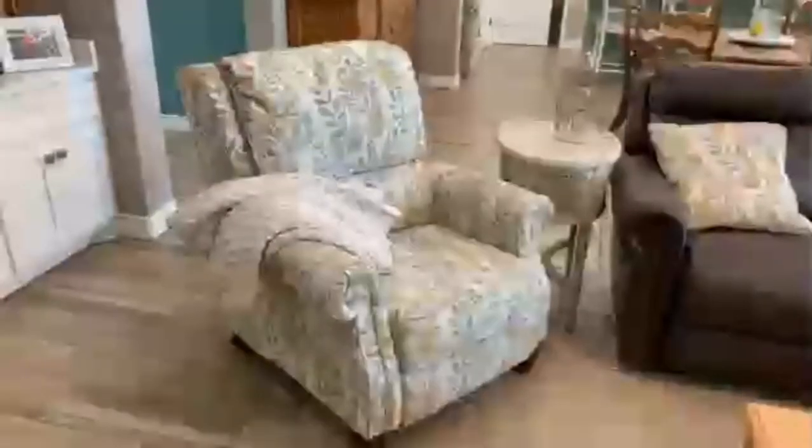And then I have this chair that matches the throw pillows, and it is also a Lazy Boy chair. My rug, which is just a basic rug I got at Lowe's. And then over here is my built-in. I have some cabinets that I keep my photo albums in. I have a couple of photos there, and then some books going up.